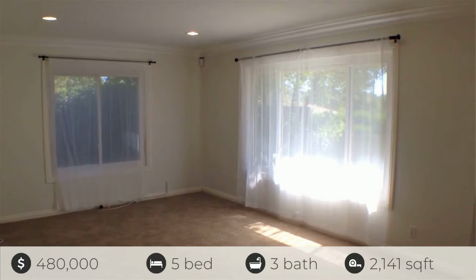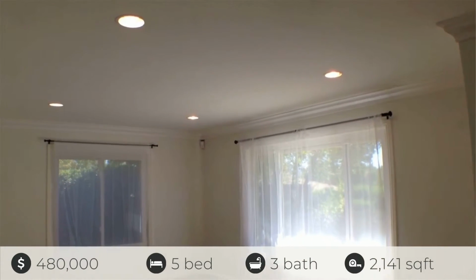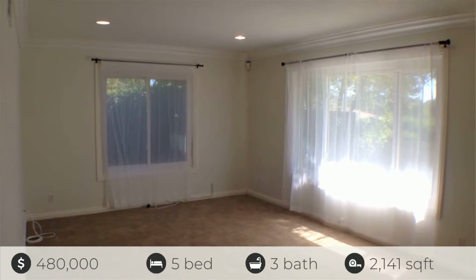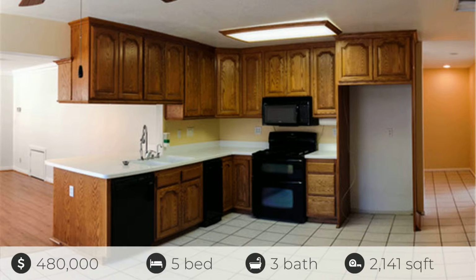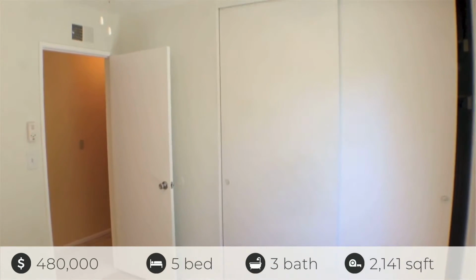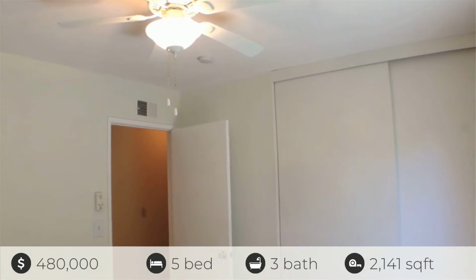Just off the tiled entry, find the living room with carpeted flooring, large picture window, and recessed lighting. Tiled hallway off the living room, find the bedrooms. The first of the secondary bedrooms has wood flooring, sliding wardrobe doors, and ceiling fan.